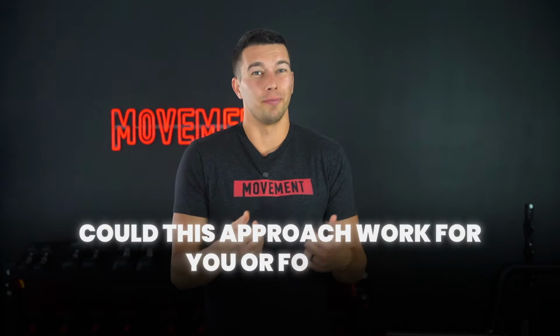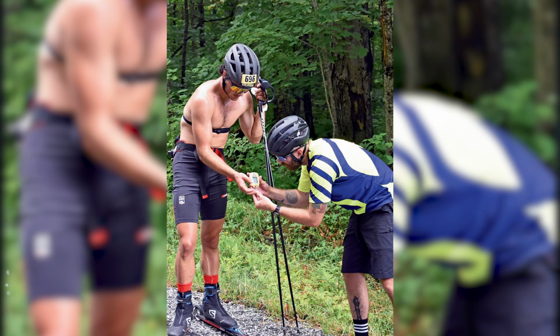Now, here's the question though. Could this approach work for you or for me? And the answer is sort of. Adopting the Norwegian model requires some specific equipment like lactate testing tools. But even if you don't have access to that, the principles can be adapted.